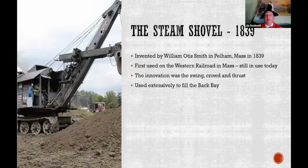As children, maybe many of you read the book Mike Mulligan's Steam Shovel. And in that book, the steam shovel was named Mary Ann. And the reason why was because the biggest steam shovel company in America was called the Marion Steam Shovel Company. They were located in Ohio. Their steam shovel was based on this design and later went on to dig the Panama Canal.